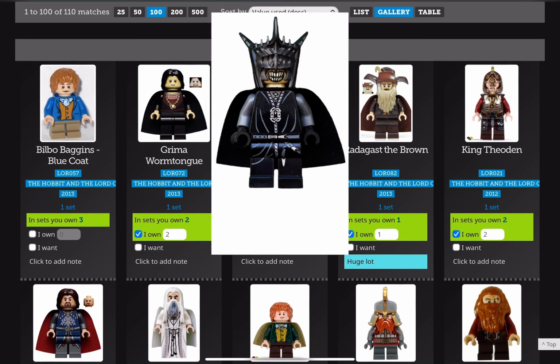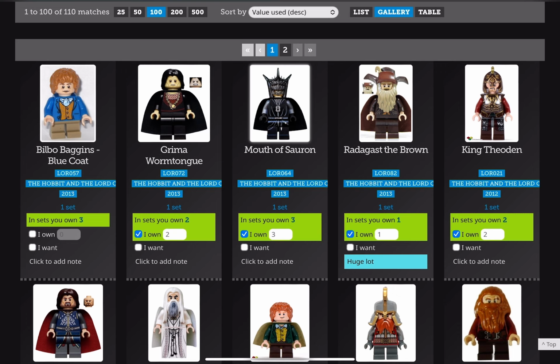So if people are buying a LEGO set that costs over $400 based on Barad-dûr, based on the Eye of Sauron, based on Mordor, and they're not getting the Mouth of Sauron with it, I think they're going to want to add the Mouth of Sauron, or at least enough people will want to buy this figure that I would expect it to increase in price quite a bit. Right now it's currently $60, so if you don't want to watch the rest of this video, if there's one minifigure you want to buy, the Mouth of Sauron.